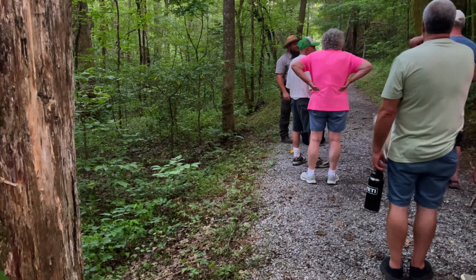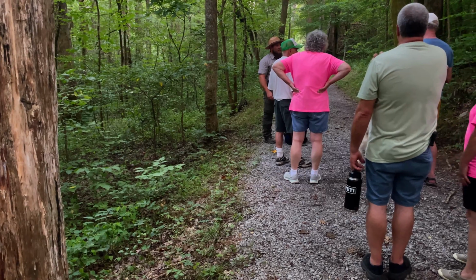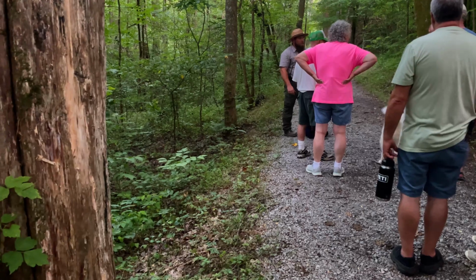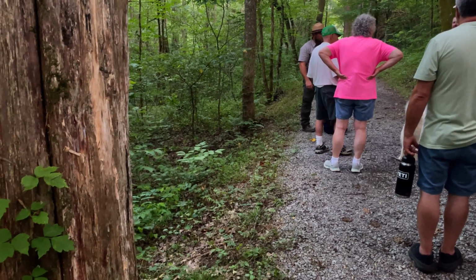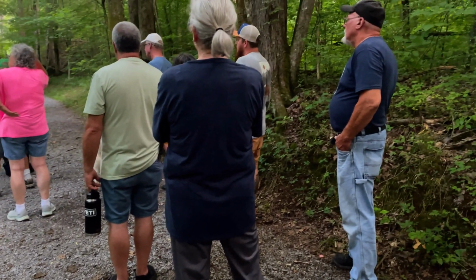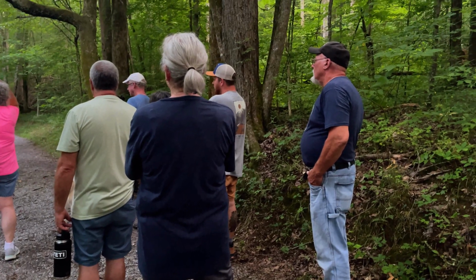And a fox is related to a dog, right? Somewhere up the line. It's amazing how different the fur is compared to the hair on most dogs. Yeah, somewhere up that line, a long time ago.